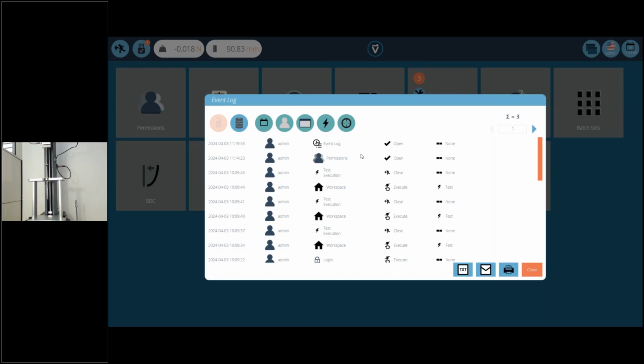Now, it's up to the administrator at the time of first use who they decide to assign permissions to.